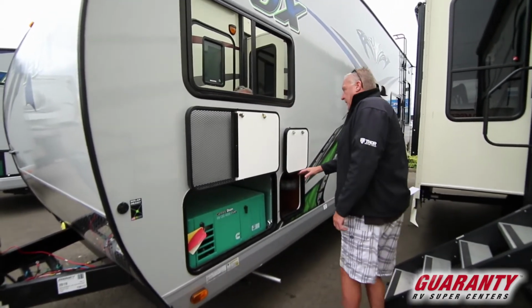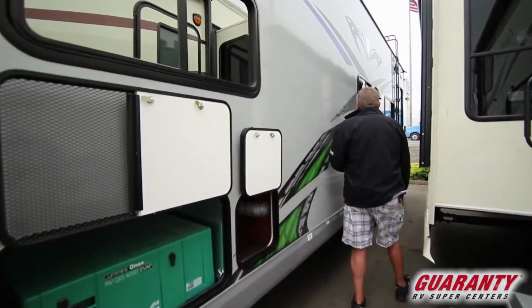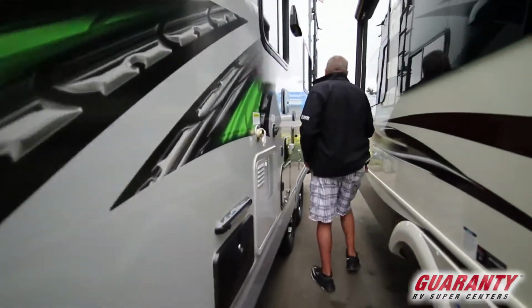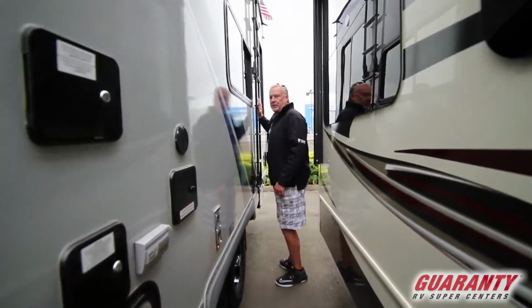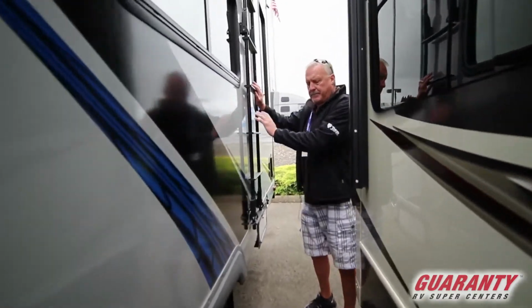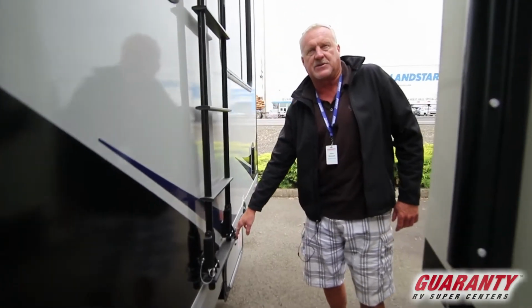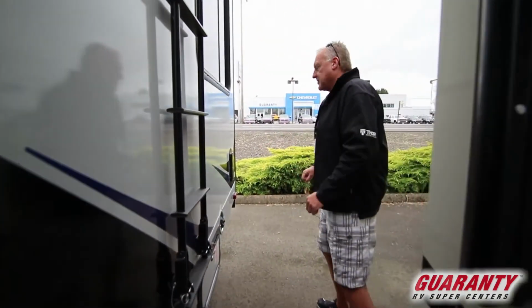Got some storage room down here. Outside shower with LED light. Collapsible ladder that you can just, when you're going down the road, straighten out against the wall here. And then your fuel station. So let's go around and I'll show you the front side.